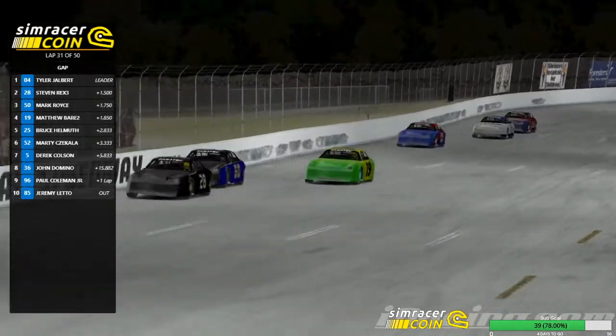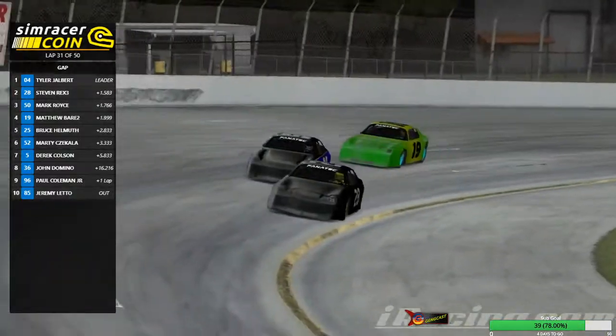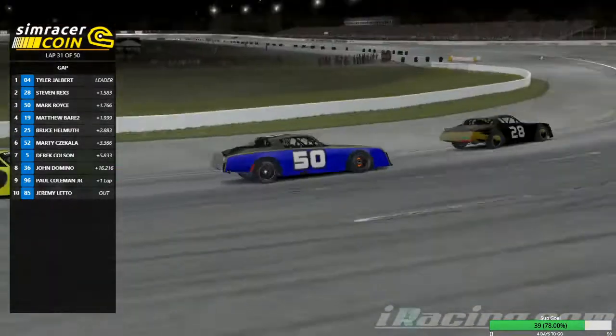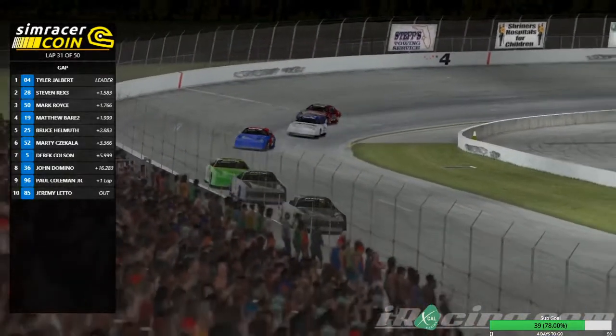Now Matthew Bear trying to race back up to the front like where he was after he made some contact with the 0-4 car.